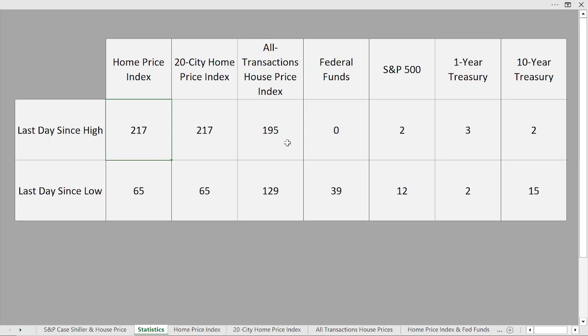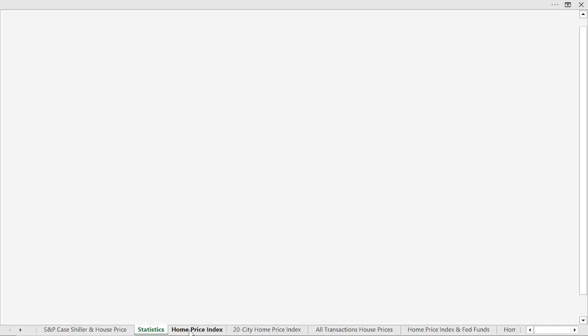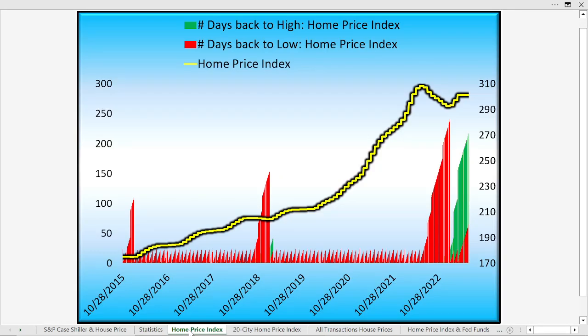195-day high. The federal funds rate, just to give a little context, is 0, meaning that we're at the highest high we've seen in quite a long time. Obviously, interest rates haven't changed in a little while. The S&P 500 is right below its significant high. If it makes another high, that's good for those of us who are long the market, but it's not a potential real big breakout. So it's important to note that these home price index numbers are sitting right below pretty significant highs. Graphically, this is what it looks like.